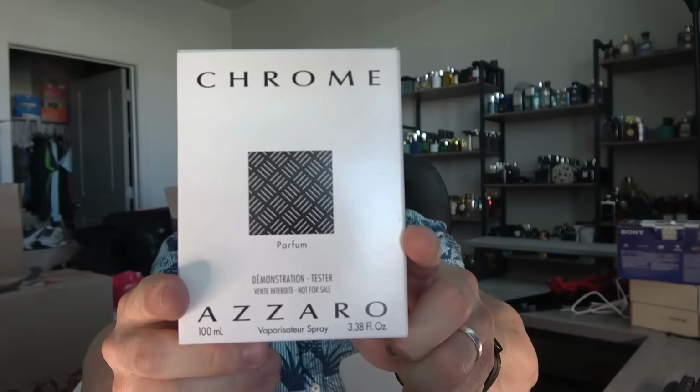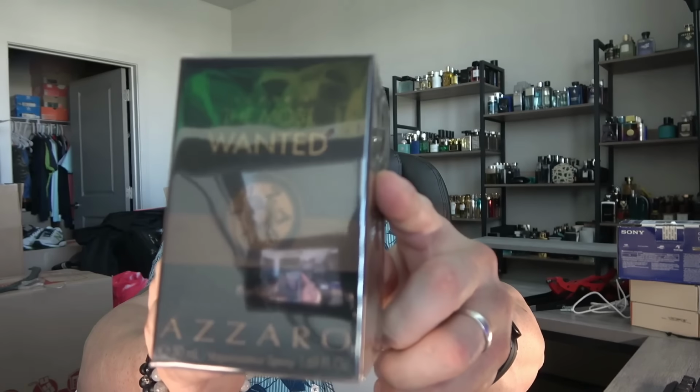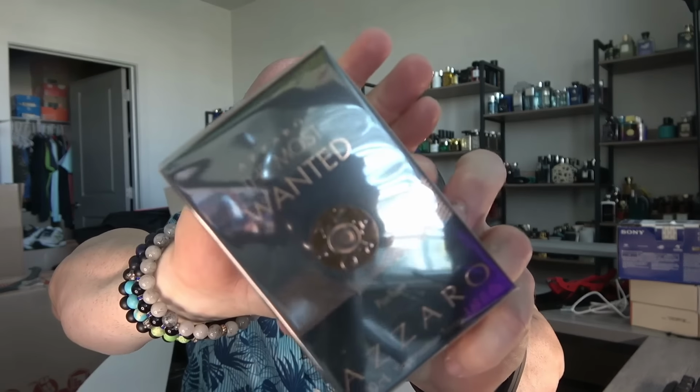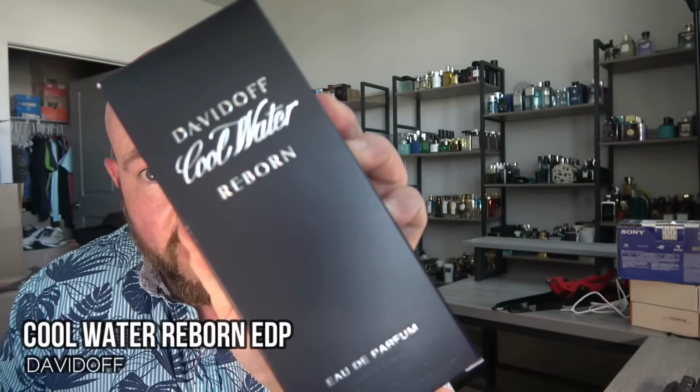We have the newest version of Chrome Parfum. This is a tester with cap. Then finally we have a 50 ml of Azzaro, the Most Wanted Parfum, which I have been wanting to get a bottle for a while. I had a decant and emptied, so I'm going to bust all these open and then we'll give them a sniff. So the 3 that I've already smelled and already familiar with, we're going to save for last, but we're starting with the Redeemer, Cool Water Reborn.